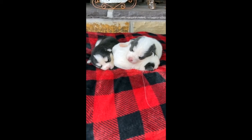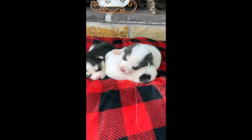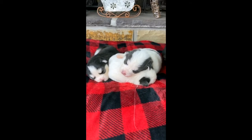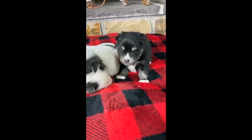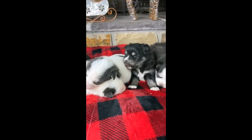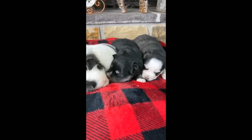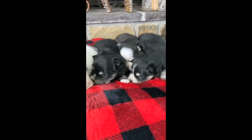But if you're interested, we always pray about where our puppies go. So we always put it in God's hands to just provide the perfect homes for them, and that they are a blessing to their new families. So we absolutely enjoy being able to raise these little guys and take care of them, and their moms and dads are such blessings to us. We just absolutely love them.